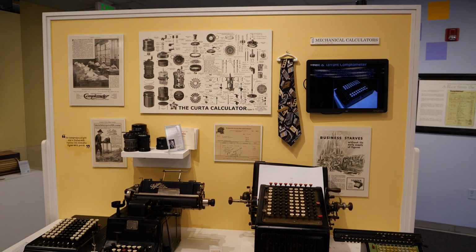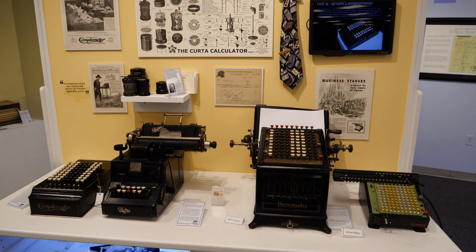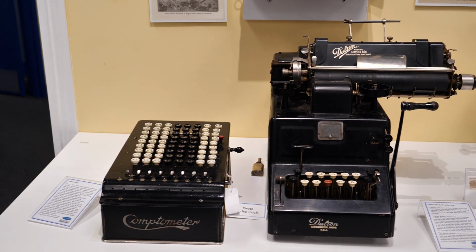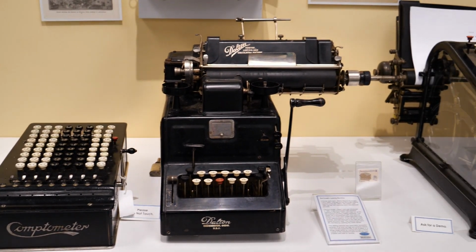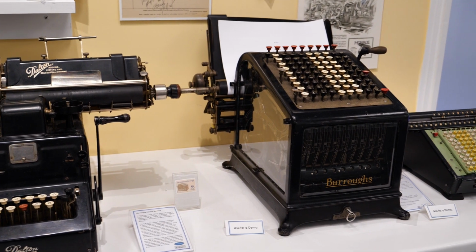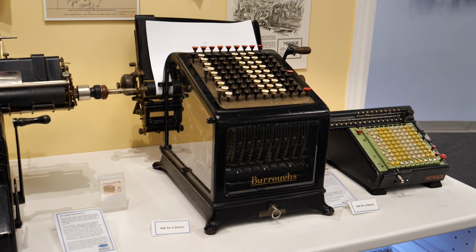Here we have the mechanical calculators exhibit, and this is definitely something you want to see, and something you want to see interactively. Definitely ask for a demo. It is so fun to see these machines at work, performing calculations mechanically. Such a great exhibit.